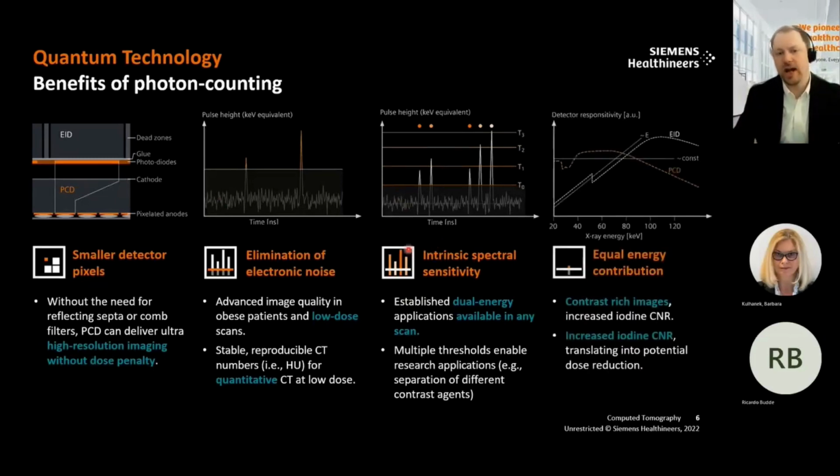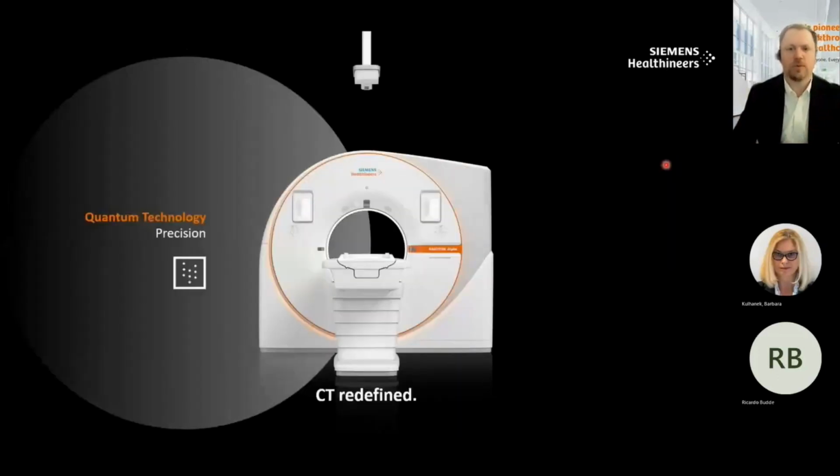And because we measure each X-ray individually, we treat them the same. A scintillator can't do that because it's based on the amount of light. And so a low energy X-ray really is not treated the same way as a high energy one because there's so much more light. That's what you see here in this diagonal curve. With photon counting, we treat them the same. That's why it's straight across. That gives us better contrast. That's why de novo, we will have better iodine contrast, better calcium contrast in the image without doing anything else. And so really this offers a tremendous amount of value to you in terms of image quality.